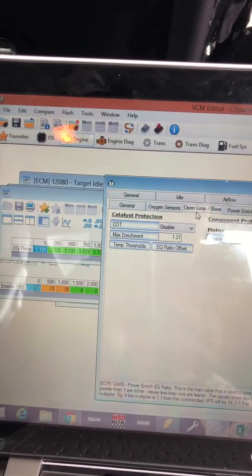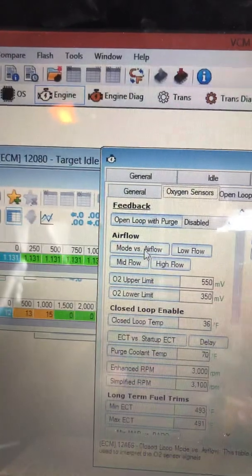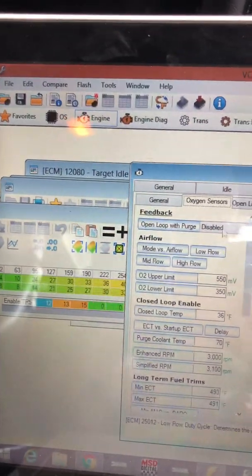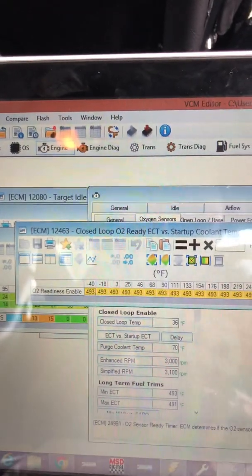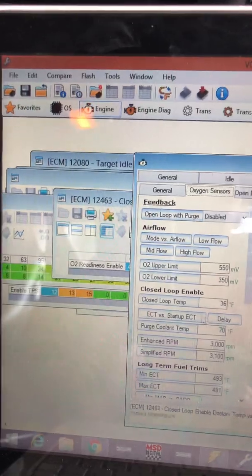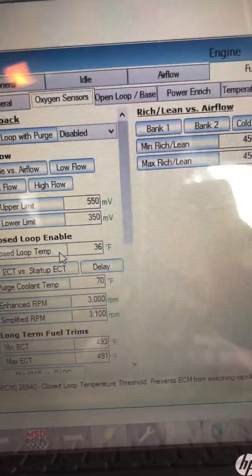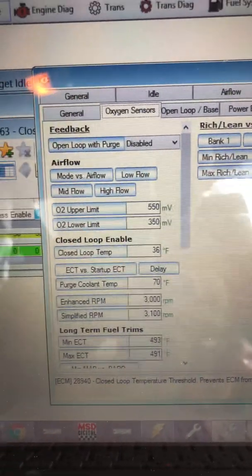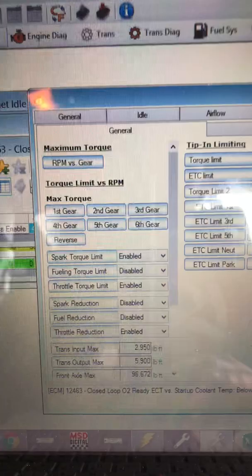Oh, what's another thing that they did on this thing? They never changed any of the loop gains. They don't have it even going remotely into closed loop. It's not looking at the O2s at all. I mean, it goes on and on. You know, closed loop enable temp at 36 degrees. How about we let it warm up first? It's just thing after thing after thing.